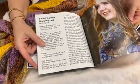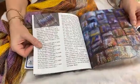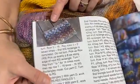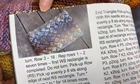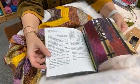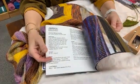This one's interesting because it's entrelac. I have not showed how to do entrelac here, and possibly we'll do something with entrelac after the holidays, because it's a very fun technique. It's a little frustrating because you're turning back and forth a lot on it.